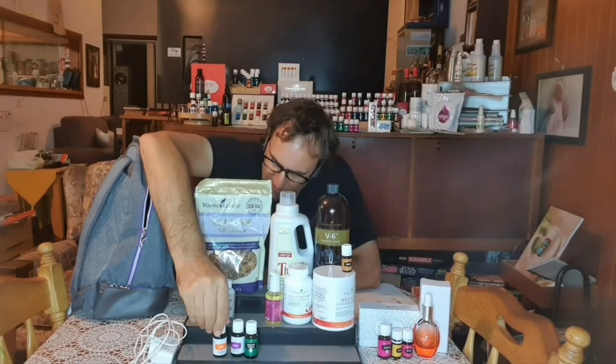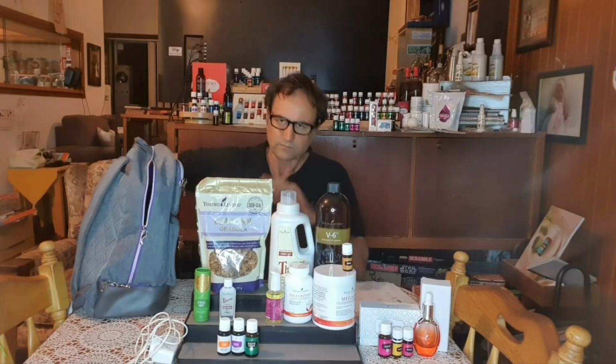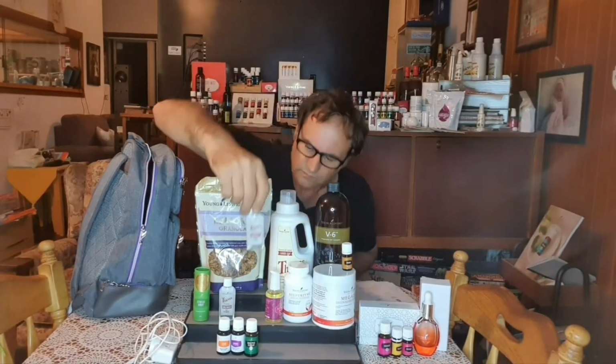Now they're the same as your other oils, but with wellness oils I can start to talk about the health benefits. For instance, with lavender, one of the things that it's traditionally used for in aromatherapy is to relieve headaches. So we can talk about those in greater detail, but I'm just doing this quickly. Just going through the bag.